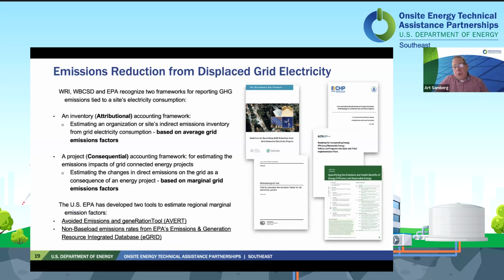However, if you were to deploy any kind of on-site energy generation technology, that has a consequence to the grid, right? You are now utilizing or generating energy that would otherwise be taken from the grid. And in some cases, you're actually putting energy back onto the grid. So that has an impact to the grid, to the ability of that grid to meet the overall regional load. And when you are assessing the benefits of your on-site energy project from a perspective of greenhouse gas emission reduction, you really would base that on what's referred to as a marginal grid emission factor. And we're going to talk about that a little bit more on this next slide.